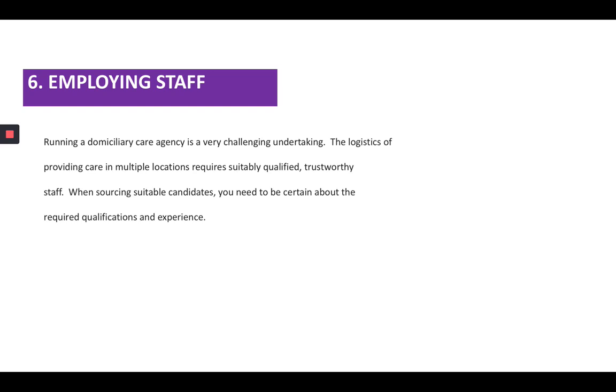And then you'll need to think about employing staff. So running a domiciliary care agency is very challenging. The logistics of providing care in multiple locations requires suitably qualified, trustworthy staff. When sourcing suitable candidates, you need to be certain about the required qualifications and experience, and you'll need to get support if you've never done that before.